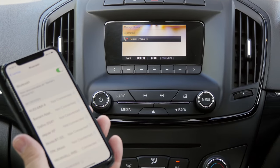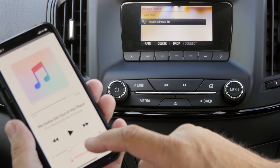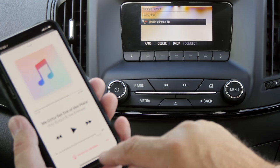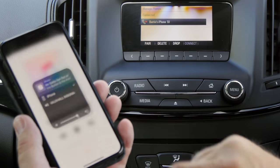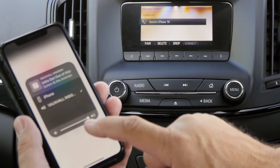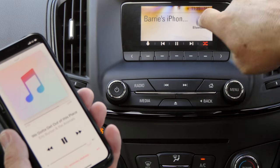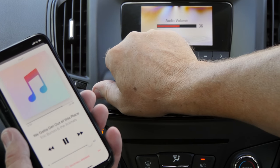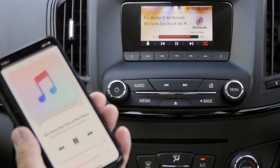Another good thing with this system is that if you go into your iTunes, click on the red triangle and the three red circles, you can see there it says Vauxhall Insignia. If it doesn't say anything there, just click on that. You only see that symbol, so click on that. Just make sure Vauxhall Insignia is selected. Go back to your tunes, hit play. Now then, if I go to media, it's showing Barry's iPhone there. Turn that up. So that's it, that's how you stream audio through there.